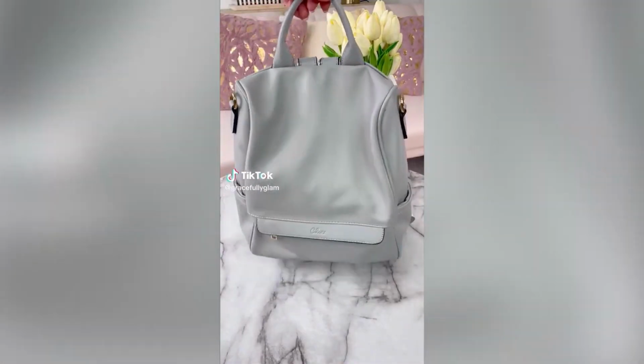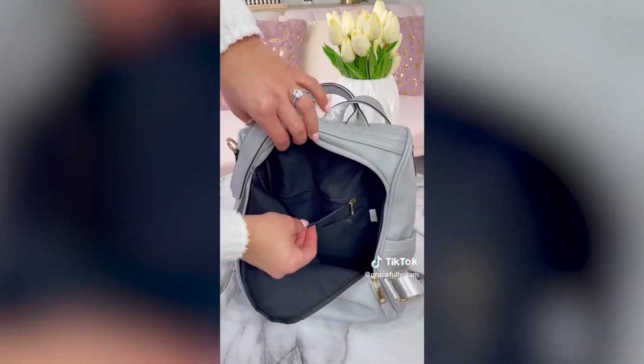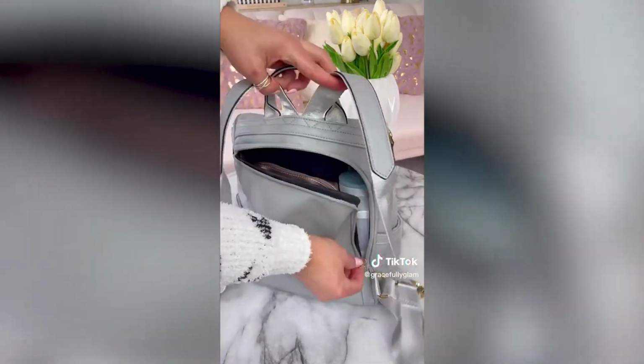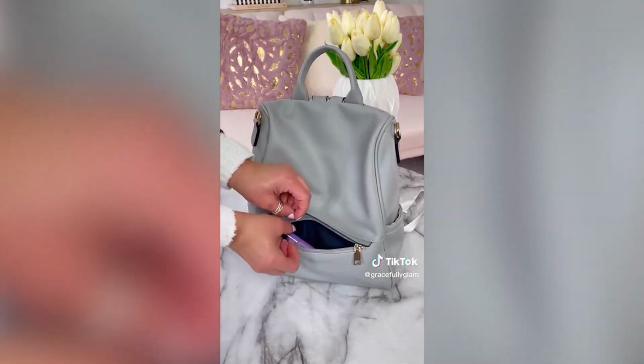I've had this backpack for over a year now, and I absolutely love it. It's an anti-theft backpack, so the zipper's in the back, which I love. I also really like that the zipper doesn't go all the way down. It has an extra zipper inside with a pocket. You can fit so much stuff in here. I personally like to use it when I travel. It has adjustable straps, and there's several color options to choose from.